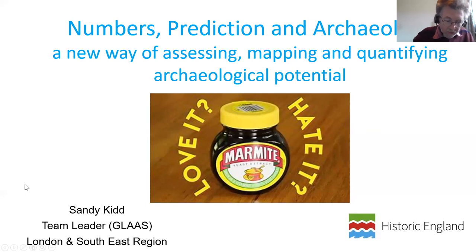So I'm going to start with a bit of a trigger warning. Experience suggests that not everybody will like what I'm going to say. I'd like to reassure people that what I'm going to talk about is not a replacement of existing good practice. It's an addition to it. And at the heart of what follows is an observation that quantitative methods play a big part in academic archaeology and a significant role in post-excavation, but are rarely deployed in planning related assessments. And part of this is really to encourage the thinking along those lines.